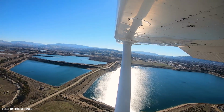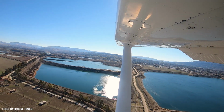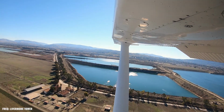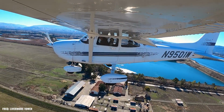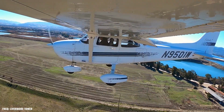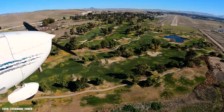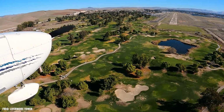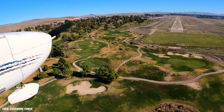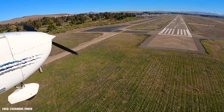Full flaps. 4 Delta Golf, you're number 3 following a Stinson, 2 mile final, 7 left, clear for the option. Okay, number 3, clear for the option, 7 left, 4 Delta Golf. Far back, far back, far back. A little bit fast, high. Okay, far out.